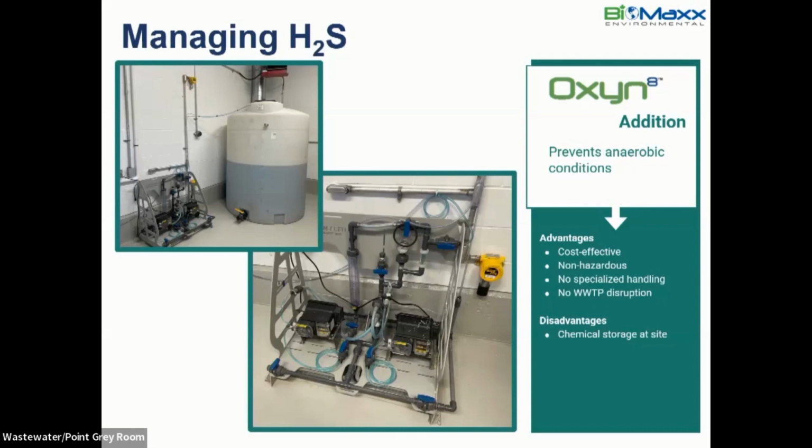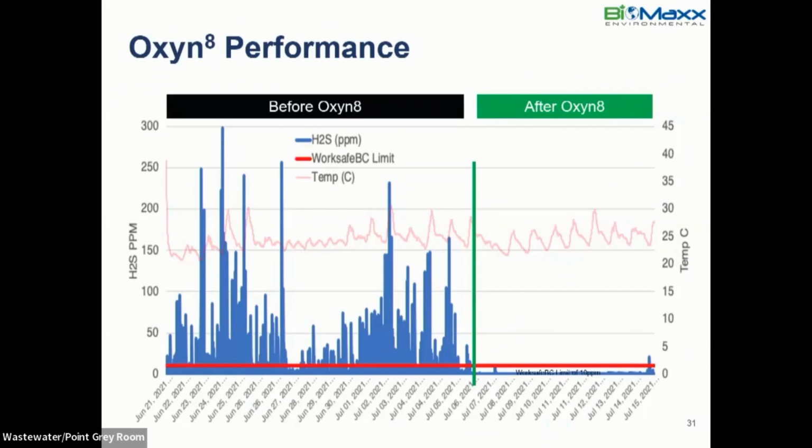One of the treatment options is one of the products that our company supplies called Oxinate. It's a calcium nitrate product. What we do with this product is we just feed it into the collection system. This is a typical feed setup, not only for Oxinate, but for most other chemicals: a couple of dosing pumps, a storage tank, some instrumentation. It's very cost effective. Calcium nitrate's also non-hazardous, doesn't require any specialized handling, which is not something we can say about some other chemical treatment options.